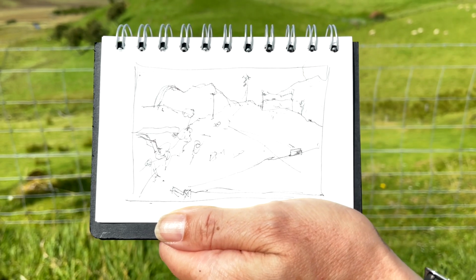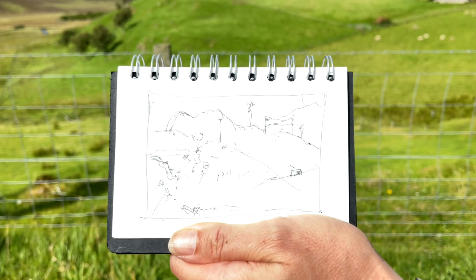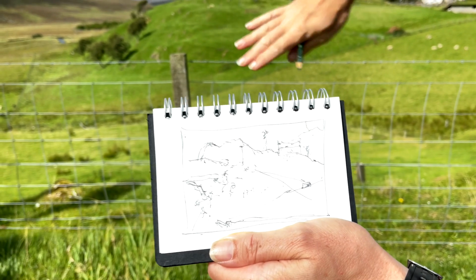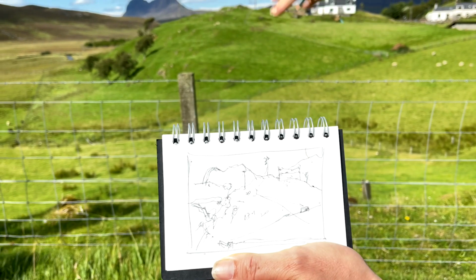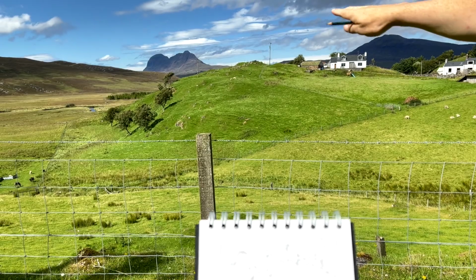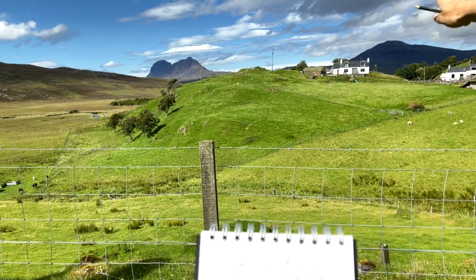There's my little drawing of the scene in front of me. So what attracted me to the scene were these trees on the left going up the hill, and they felt that it was going into the scene a bit, and of course the massive mountains behind of Suilven and the white house on the right here, which I thought was nice.